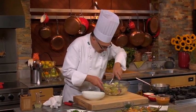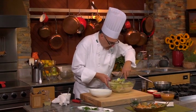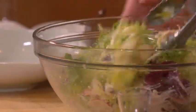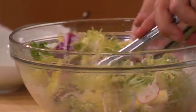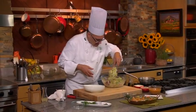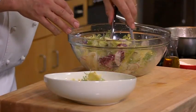We'll toss this all together. You know, this reminds me very much of ranch dressing, sort of buttermilk ranch. It's kind of a creamy dressing. Don't make it too thick. I think that would be a mistake. And here we'll transfer some of this salad over.